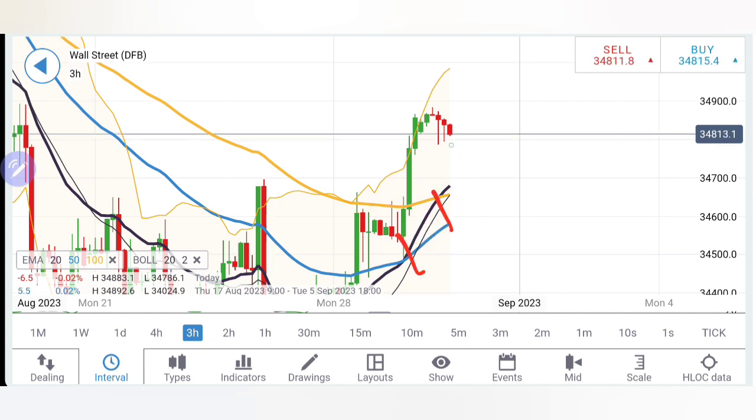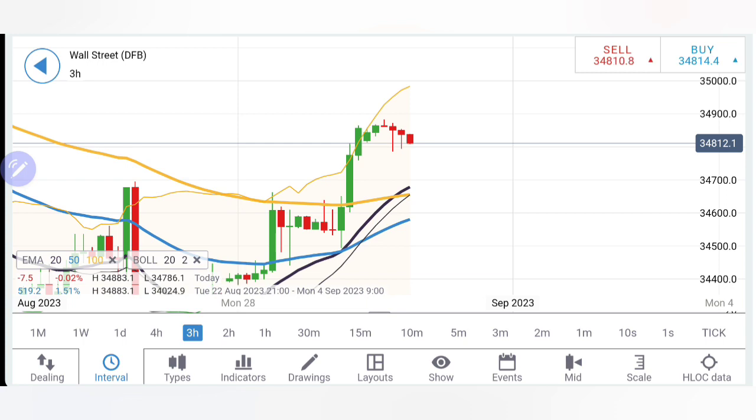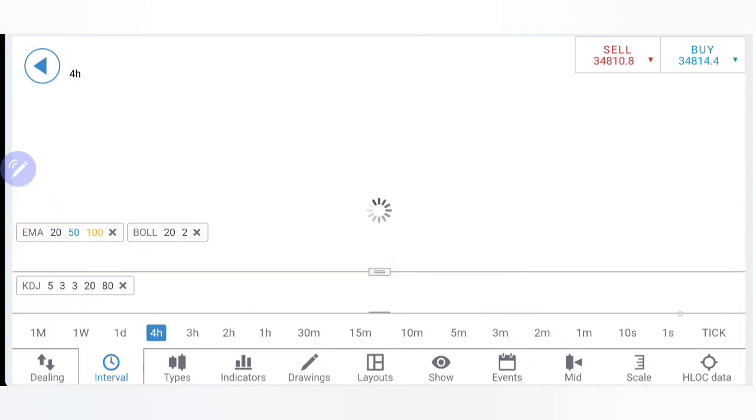Also look at the moving averages. It is trading with divergence, looking upwards. This is a bullish sign, and lower highs, and thus if you see it is staying above 34,850 levels, you can buy. However, remember 880, 900 is the first resistance zone here. Now look at 4 hour.